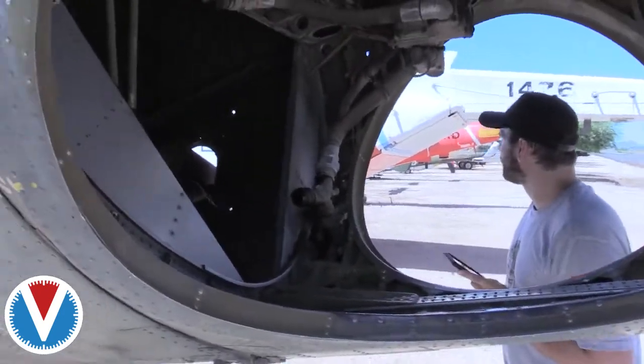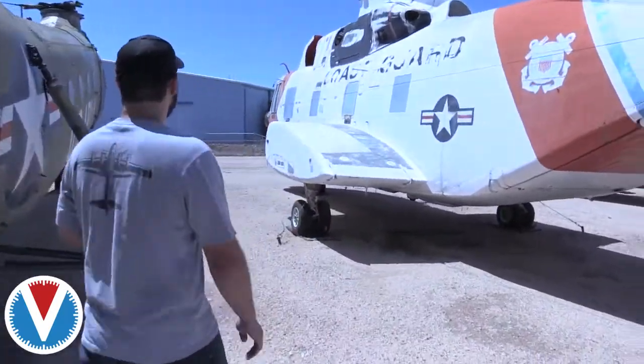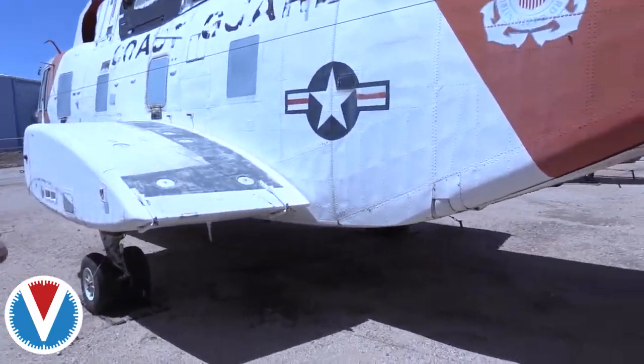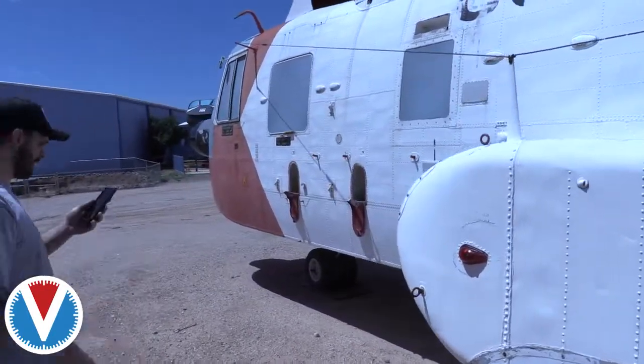All right, so let's see what we got. Let's go over here. This is an H3, I think. Well, it's a Coast Guard, so it could be an S3. Well, no. Maybe an HH3? I don't know. Chat, what do you think? This helicopter is definitely from more like the early 60s, right?